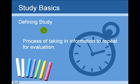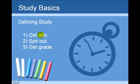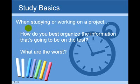So we've been defining study here as the process of taking information to repeat it for evaluation. Get info, spit it out, get a grade. Yesterday I asked you this question: when studying or working on a project, how do you best organize the information that's going to be on the test? Then I asked, what's the worst way you organize the information?